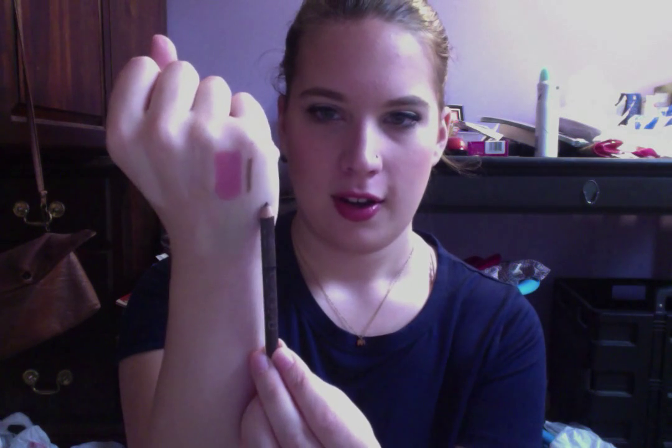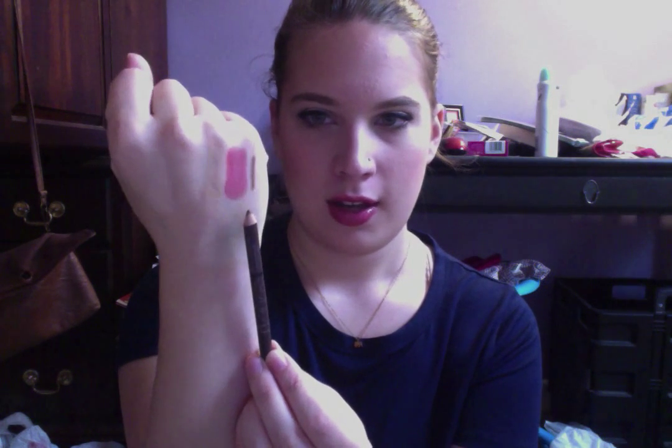First thing I have in this project, it's going to run until September 1st, is the NYC Kohl Brown Eyeliner Pencil in taupe. About this much left. Here's a swatch of it right here. I use it for my eyebrows pretty much every day. Occasionally I use it to line my eyes, and it's just getting kind of short and stubby, and I am ready for it to be finished. Alright, project item number 1.